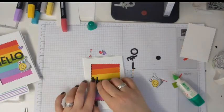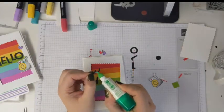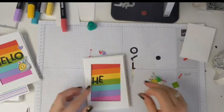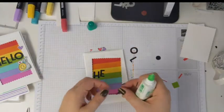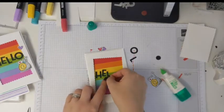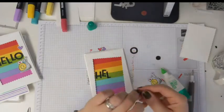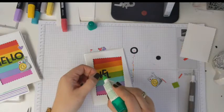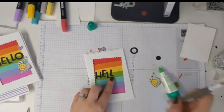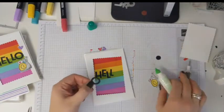So hello, we can now start building our one word and our sentiment. And I'm putting these on at kind of an angle, just because everything on this card is really at an angle. I'm just using the end of my Take Your Pick tool to just stick that down.